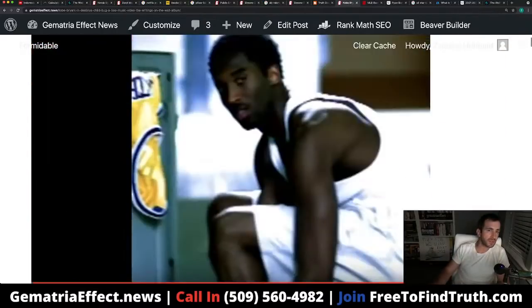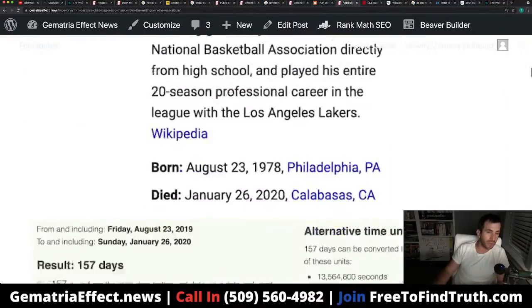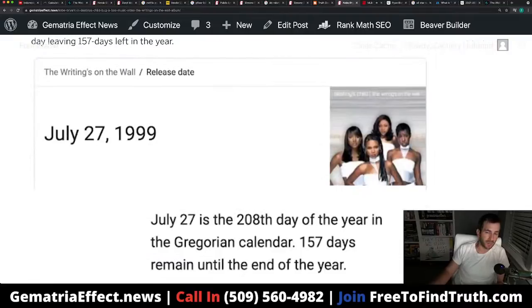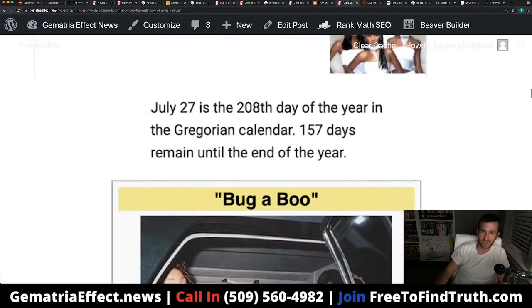And again, just about the Kobe thing, if you read my book, there's so many 157s with Kobe. Going back to this song Bugaboo, it came out on the Destiny's Child album. Kobe's in the music video for this, and it came out on his birthday. This album is called The Writing's on the Wall, in regards to what's coming in the future. That album came out on July 27th, the day leaving 157 days left in the year. And he goes on to die 157 days after his birthday.